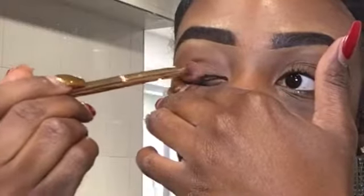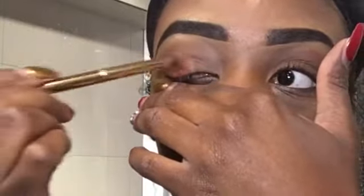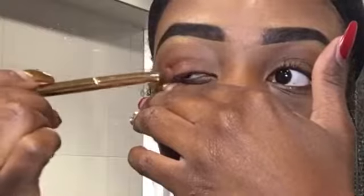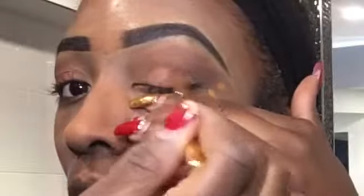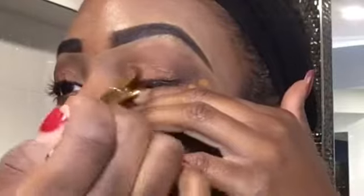Next, you guys, I'm going to go in with that coral color. It's more like coral, a little orangey, but more coral, you guys. I'm going to add that into the top part of my eyelid and blend it in very nicely. I had to add like 3 shades of this in order to get this brightness to it, because it wasn't as bright as I thought it was.